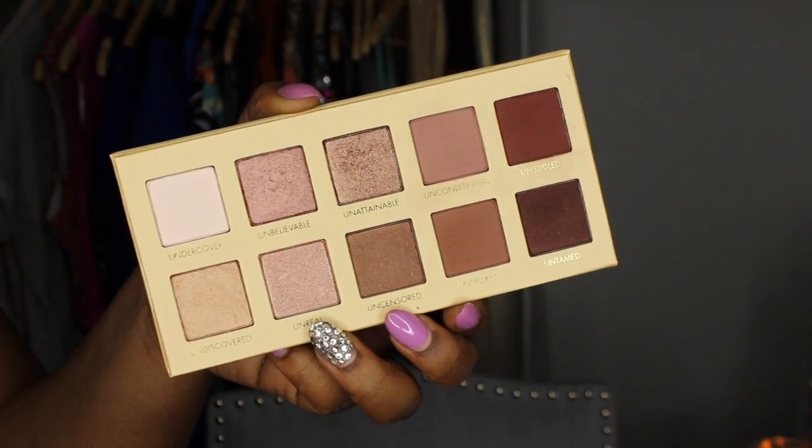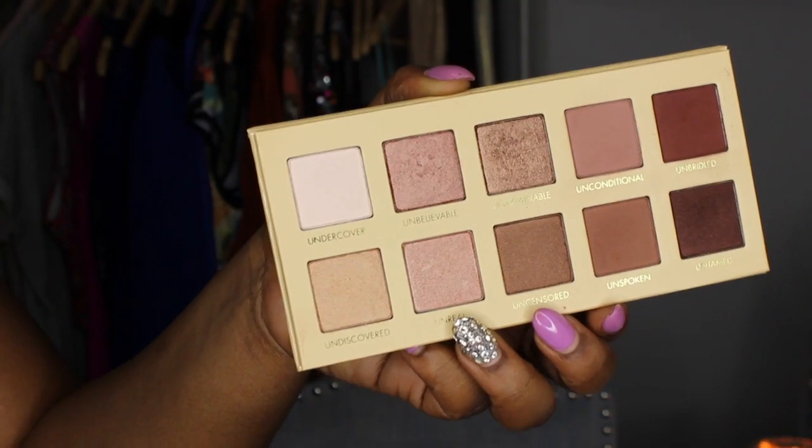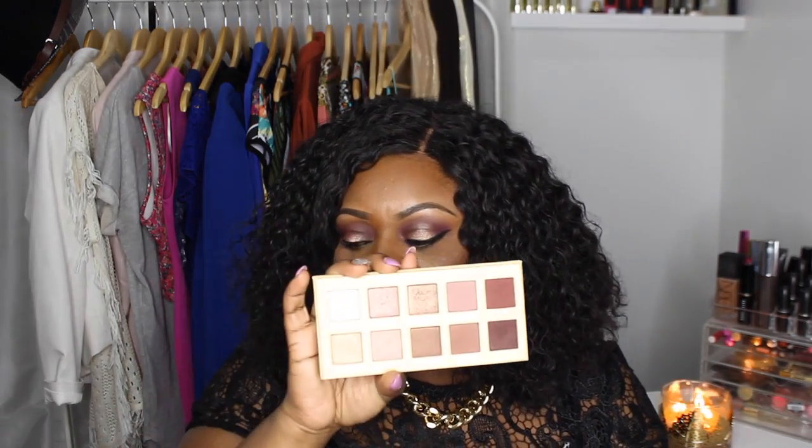Next, I want to talk to you guys about my go-to palette for at least the last few weeks. I wanted to include this because ever since I bought it, I cannot put it down. This is the Lorac Unzipped palette. I went in to get the Unzipped Gold, but I swatched it and didn't fall in love with it. And then next to it was the Unzipped, and I totally and completely fell in love with this.